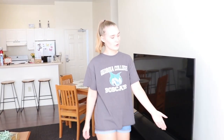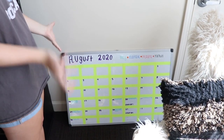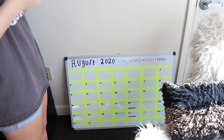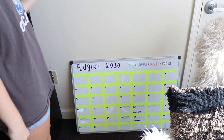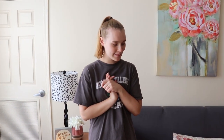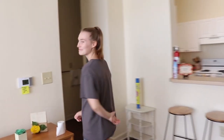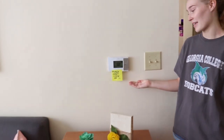And then this is a little calendar that my roommates and I did, but we don't use it. As you can see, it is definitely not August anymore, but that says August. That's a cute chair. That's about it. This is another chair. All these decorations are very cute, but I didn't do any of it. So now we're gonna move on. Oh, this is the thermostat that I'm not allowed to touch, but my roommates are.